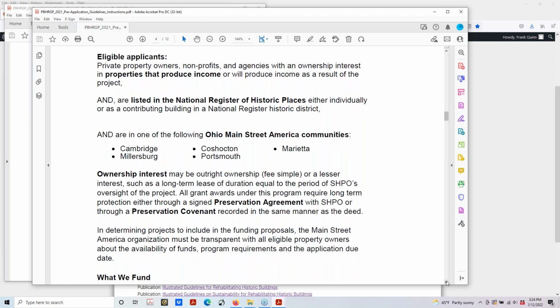So important there at the bottom that the Main Street organizations are all going to be transparent with eligible property owners about the availability of funds, program requirements, and their application due date. This isn't necessarily about a Friends of Main Street being treated differently than any other property owner. It's an eligibility evaluation based on the best projects, the property owners' availability with resources to complete the project, and, as much as possible, objective evaluation of those pre-application forms that come in to the programs.